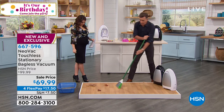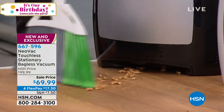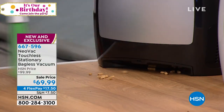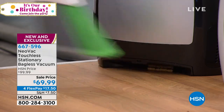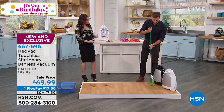And I'm not kidding you. This will pick up anything and everything. I'm being a little delicate the way I'm doing this. You just brush it up. The infrared sensor will automatically detect the movement of the broom or the debris, and it will pick it up into the NeoVac. Now, this has some serious power as well.